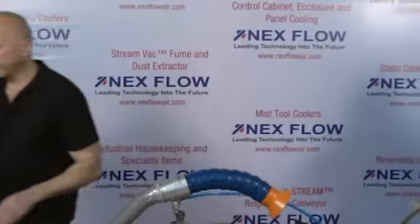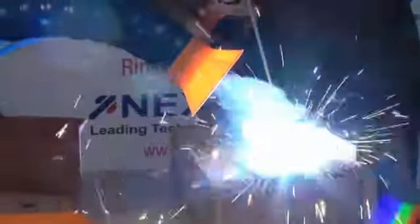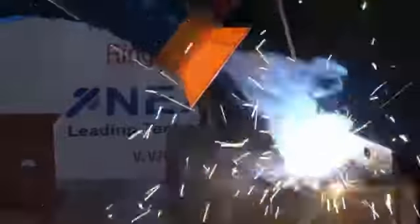We will now do a demonstration of welding and showing you the removal of the fumes. There you have it. Simple, low cost, portable dust and fume removal system from Next Flow Air Products Corp.